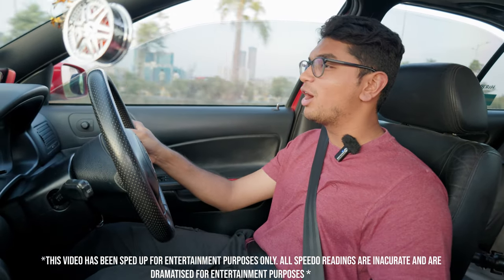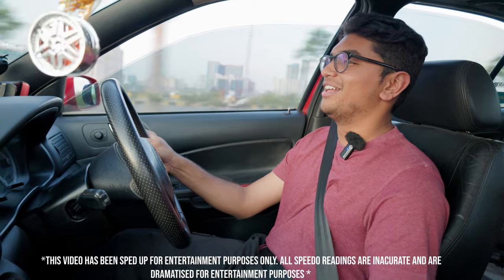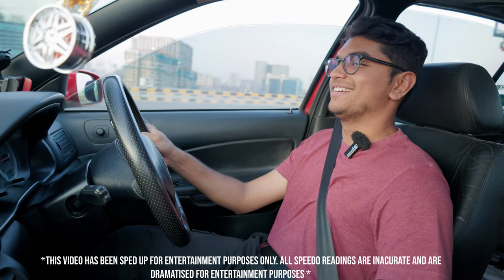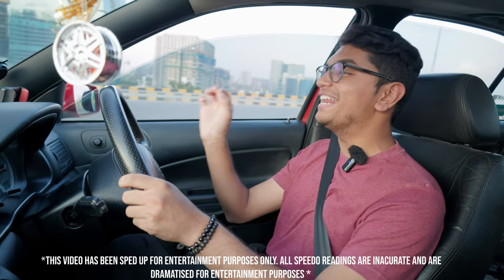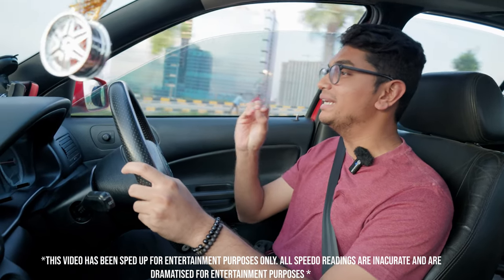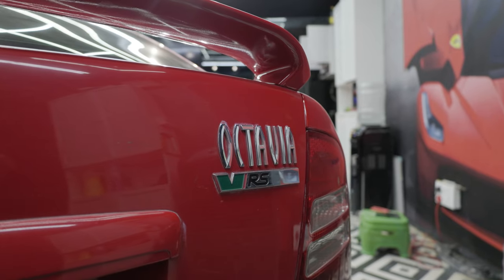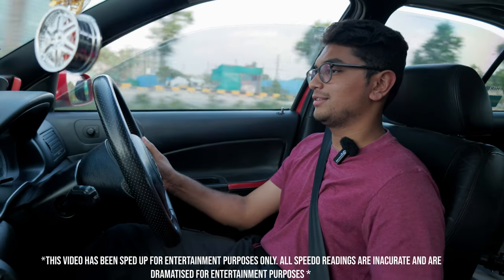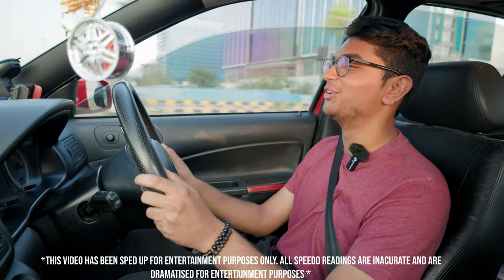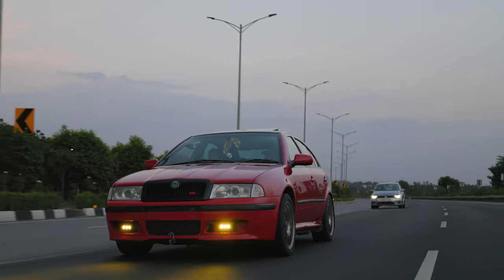Driving the Stage 3 Mk 1, lots of lag, but once you're in it, old school power. Newer cars just don't feel like this. And it's very rare to see a turbo upgraded Mk 1 VRS. Basically, this car has been completely built by Pete's Tune. They have this package called the VRS 300 package, and this is basically that. This is such a raw driving experience. Even the Laura didn't feel raw like this.